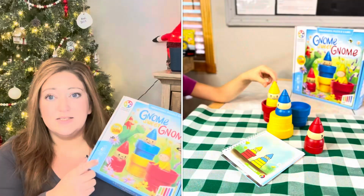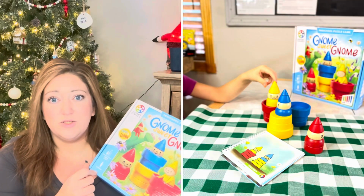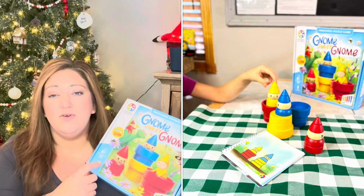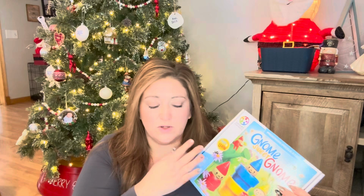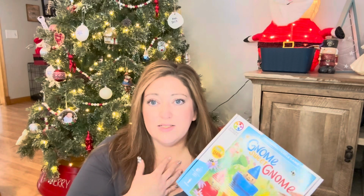And this is a smart game. Smart games are literally my favorite game ever. A lot of my favorite reasons for loving smart games is a lot of the times they're one-on-one. Your child can sit down and play this by themselves. They don't need you. They don't need a sibling. If you're in a one-child homeschool situation, which I know there's quite a few of those, you don't need more than one person to play. You can play with more than one person. My kids just take turns, or I sit with them and help them.